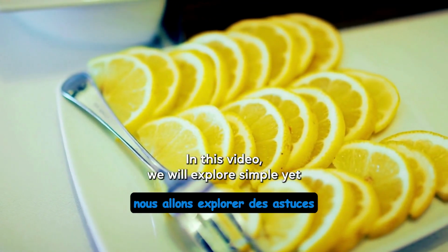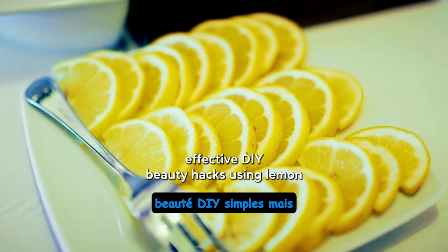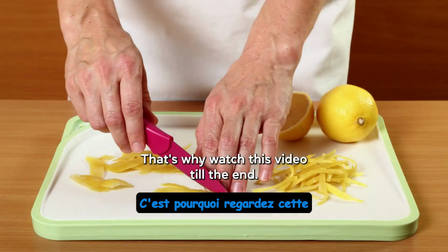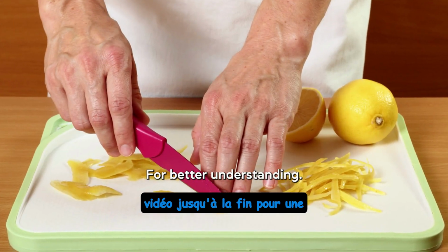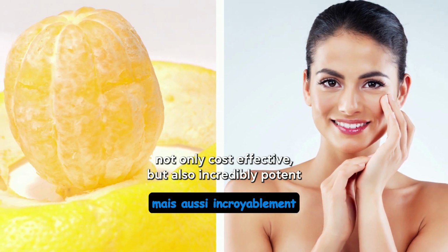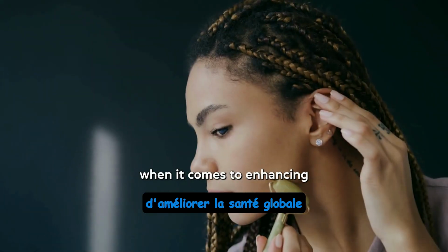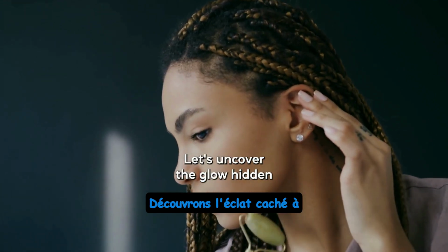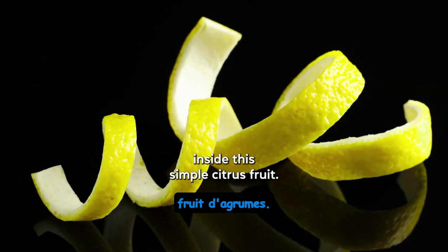In this video, we will explore simple yet effective DIY beauty hacks using lemon peels that you can easily try at home. That's why watch this video till the end for better understanding. These natural remedies are not only cost-effective but also incredibly potent when it comes to enhancing your skin's overall health and glow. Let's uncover the glow hidden inside this simple citrus fruit.